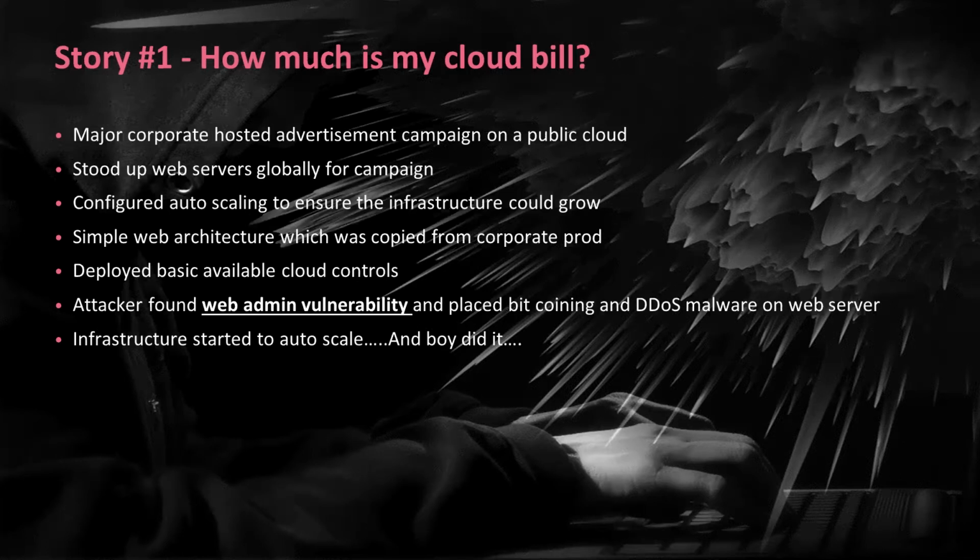Didn't think much of it because that was pretty normal for the infrastructure to need more resources, and they kept it going the way it was. The third and the fourth day, it doubled in size for each day.